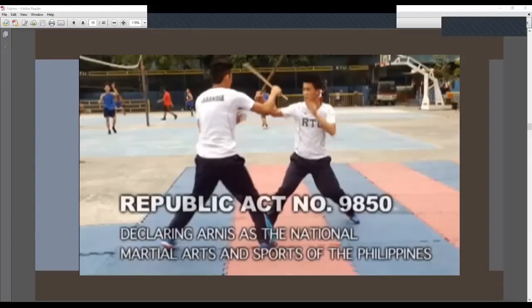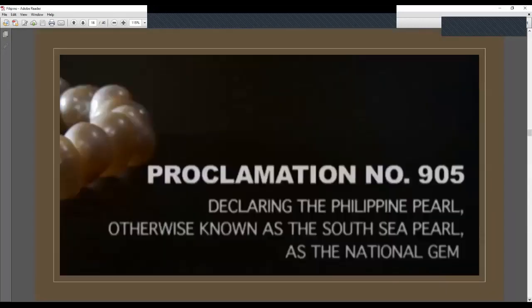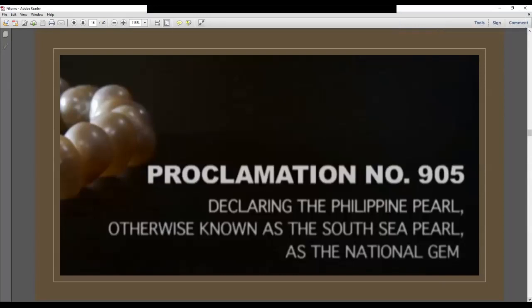Okay? So yun. How do we declare our national symbols? So maybe you're wondering, paano na-declare yung mga yan? Baka yung iba sa inyo, it's not familiar with those. Like this one, di ba? Parang yung Philippine Pearl or South Sea Pearl was not part of my early education. Hindi naman siya kasama doon sa pinapamemorize sa amin as the national symbols of the Philippines.